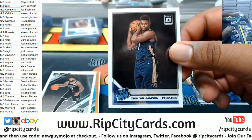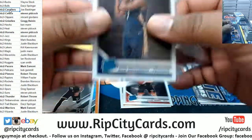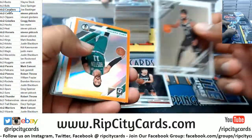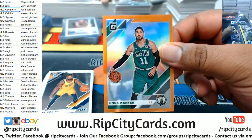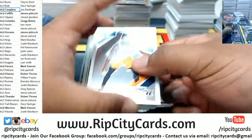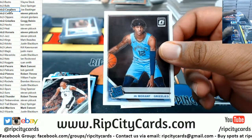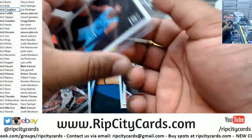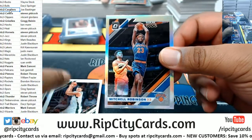A Zion base card for the Pelicans. Enes Kanter, Celtics, to 199. A Ja Morant, Grizzlies base. Mitchell Robinson, Knicks hollow.